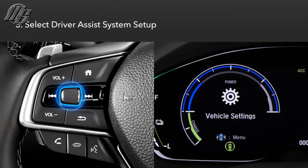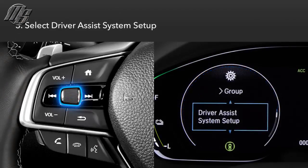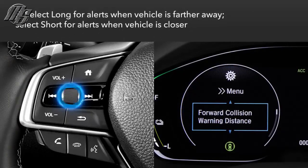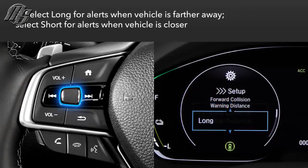then press it. Next, select Driver Assist System Setup. Then select Forward Collision Warning Distance. Now, if you want the alerts to occur when the detected vehicle is still farther away, select Long. If you want them to occur when you're closer to the detected vehicle, choose Short.